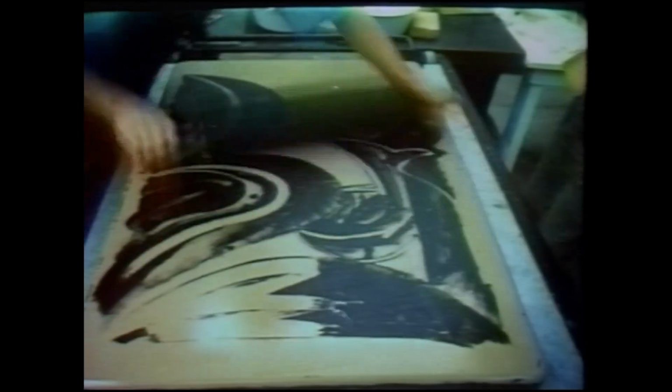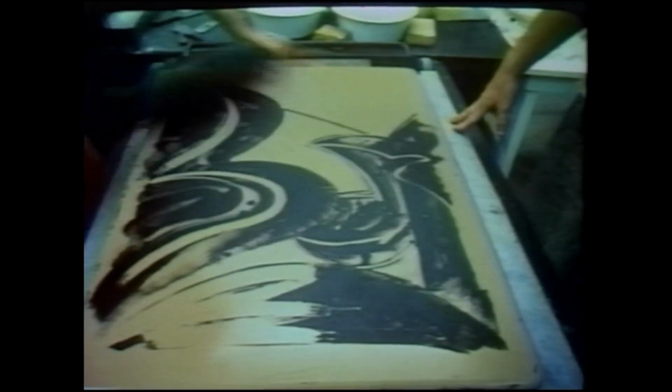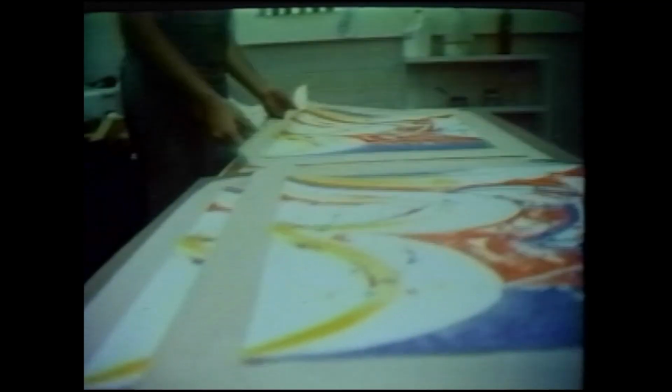I have to use a lot of pressure to clean up the drawing because sometimes we have scum and everything closes up. So sometimes the rolling shouldn't have any pressure, and sometimes it should have a lot, just to clear up that drawing.